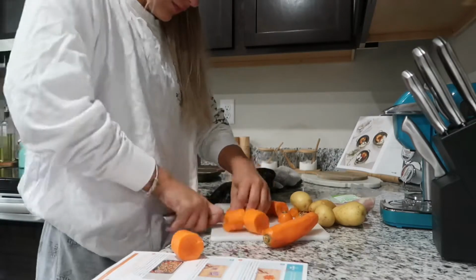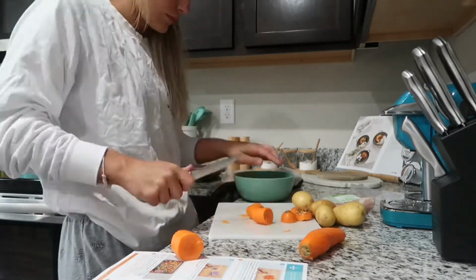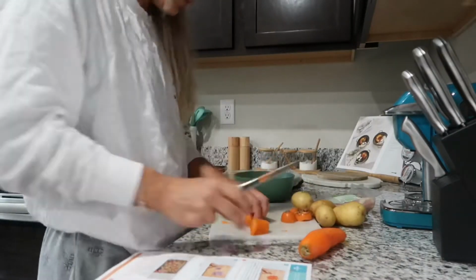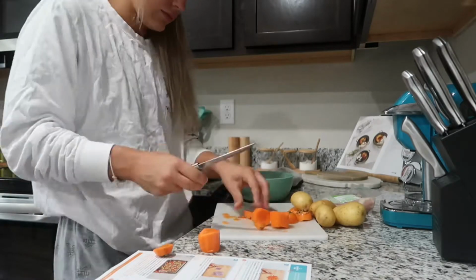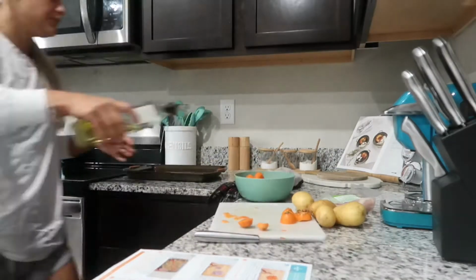I was super excited about this. We had chicken chili with rice, and it was so good. It had a chili sauce on top. We did carrots, as you can see here, and potatoes. So what I did was I peeled, washed, and cut these up into little pieces, probably about 1/2 inch each.